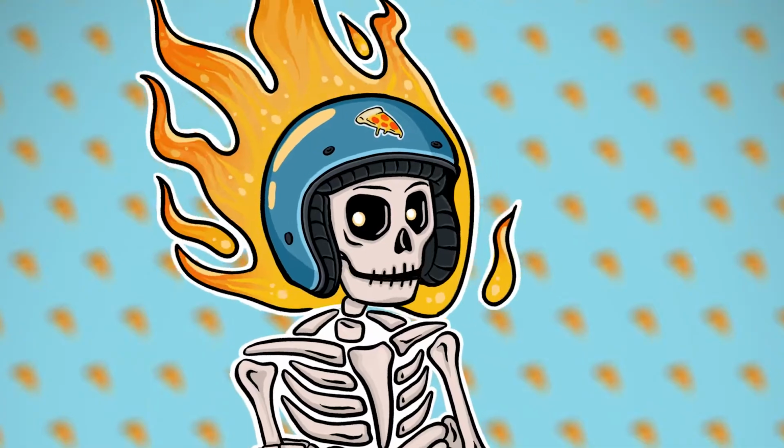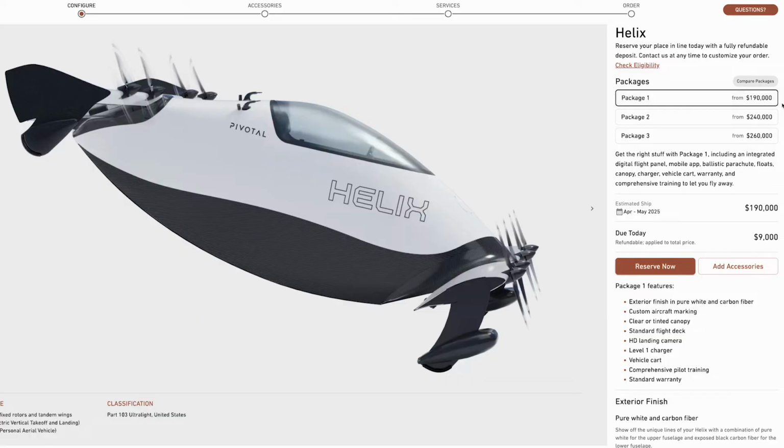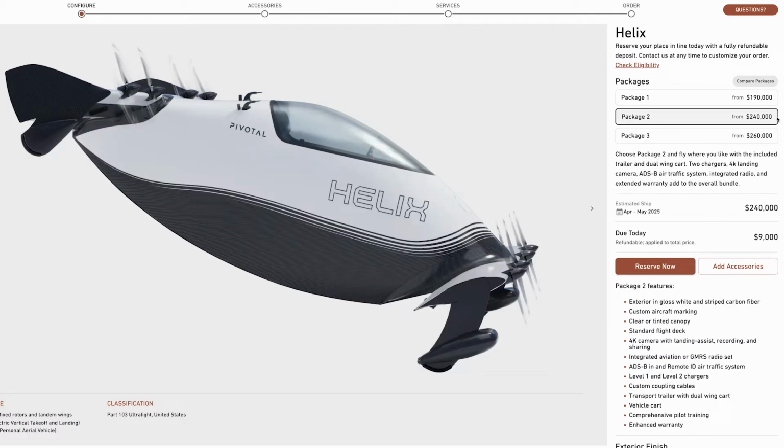So anyway, Pivotal has this thing broken up into 3 different package options. So there's the entry-level package 1 coming in at 190 grand, as we said, which is fine and all, but it's going to cost you another 50 grand to step up to package 2, which I think is what you really want. So what does that extra 50 grand get you?